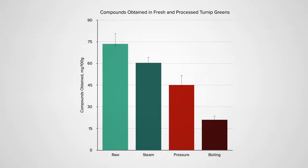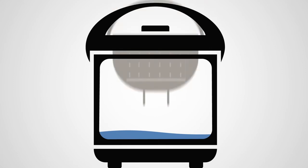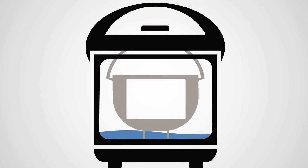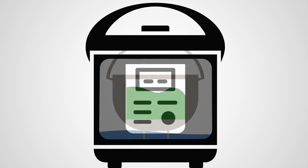OK, so here's my idea. This was after 10 minutes of steaming. What if you cut down that time by pressure steaming? Like put a layer of water down at the bottom of an electric pressure cooker, drop in a metal steaming basket on top, and then put the greens in and steam under pressure. That's how I cook the greens I eat every day.